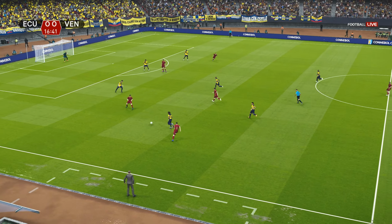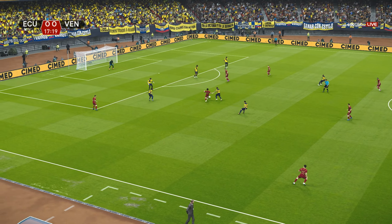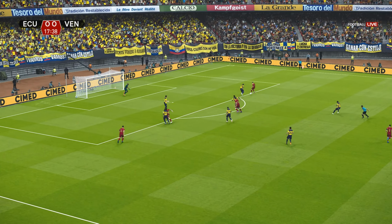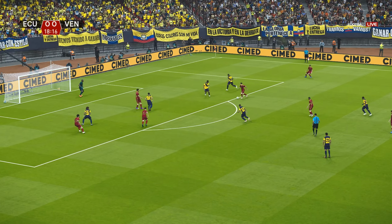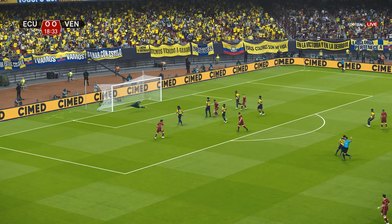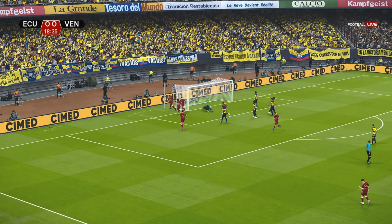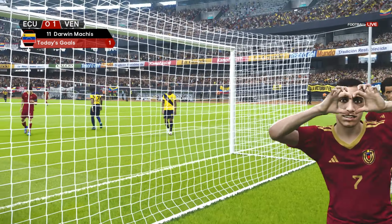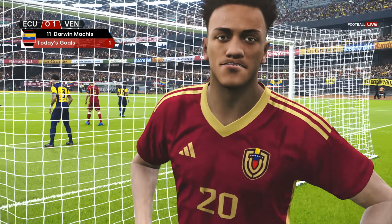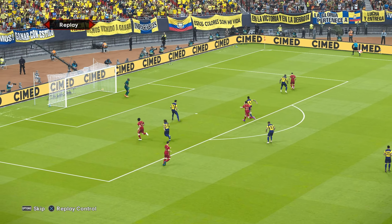Rincon. Oh, he's found him in space. He's free. And the shot! Goal! That was easy. Almost too easy. Well, it doesn't have to look spectacular. Why complicate simplicity?